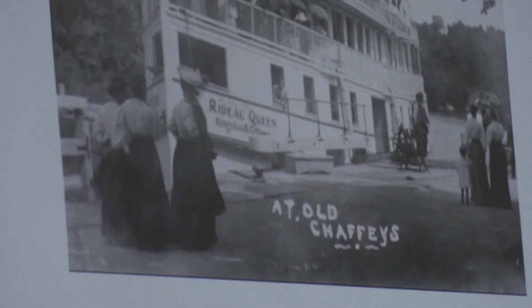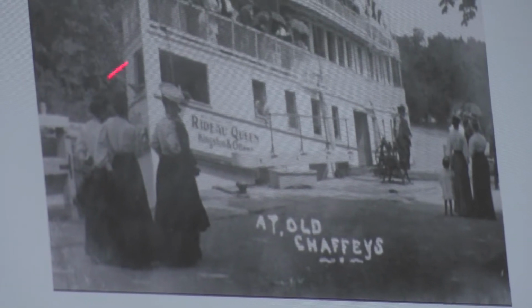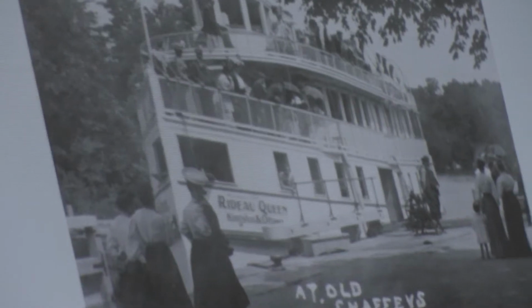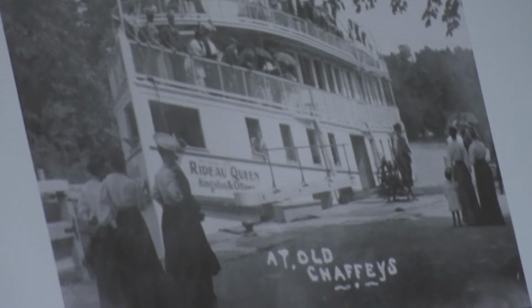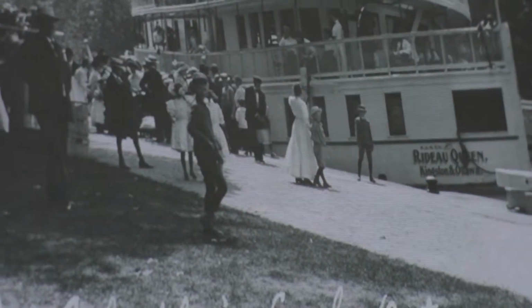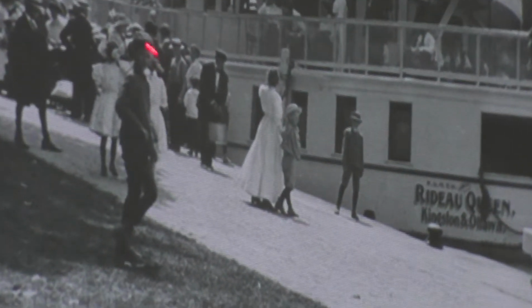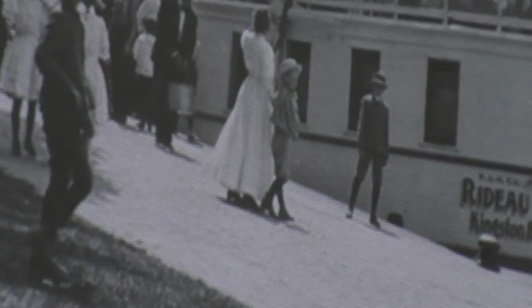Okay? Now there again is another picture of all the passengers that were on board and the people waiting to get on board. And again, look at the crowd of the people that are going to get aboard the Queen. And look at all the people that are aboard. Okay? There she's coming in. Look at all the people on the upper deck. Now that's a lot of people we're seeing aboard the boat.